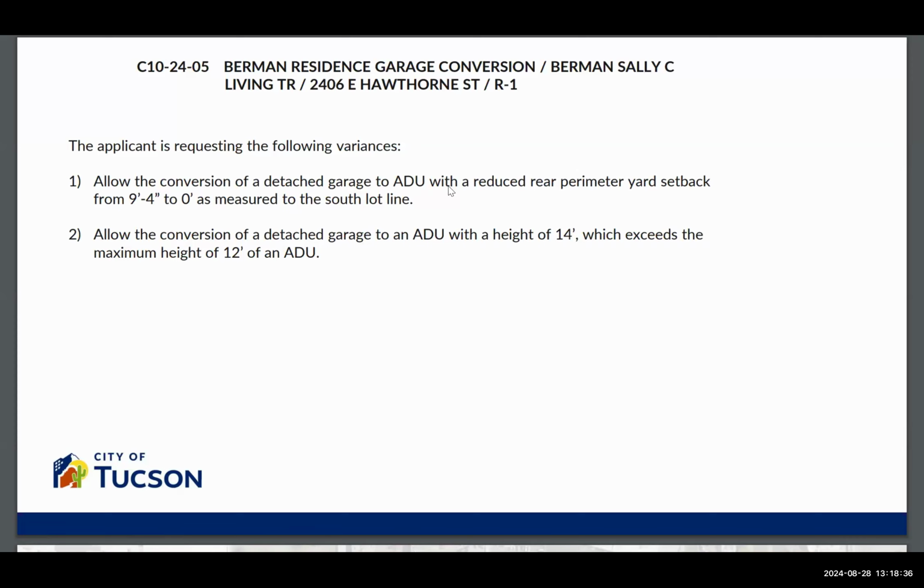It consists of large lots developed with single family homes that have attached and detached carports and or garages. There have been 2 approvals received and no protests, and I can answer any questions.